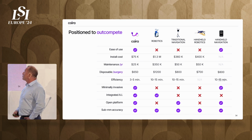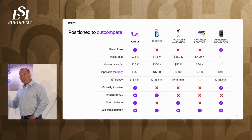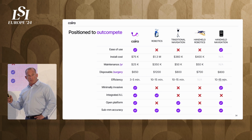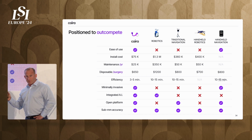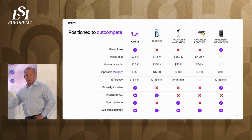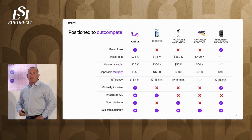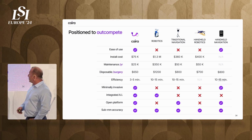And then disposables per surgery, we want to cut that cost as well. This, especially in the United States, is the big pain point for hospitals, because while there are CPT reimbursement codes for use of technology in joint replacement, that goes to the surgeon, not to the institution. So whether it's a hospital or an ASC, use of technology hits their profit margin. So that becomes a big adoption barrier that we look to overcome.